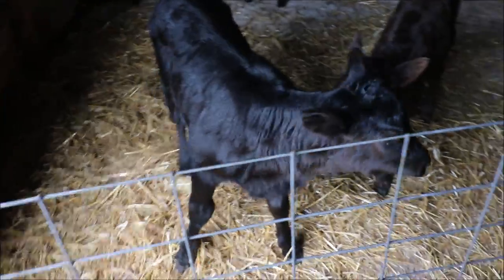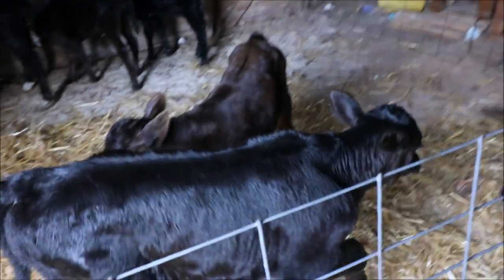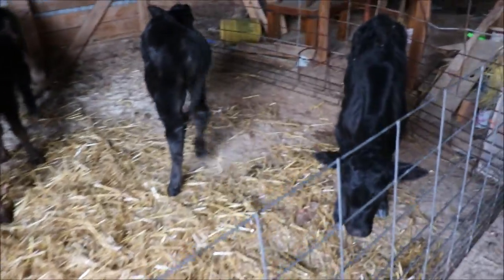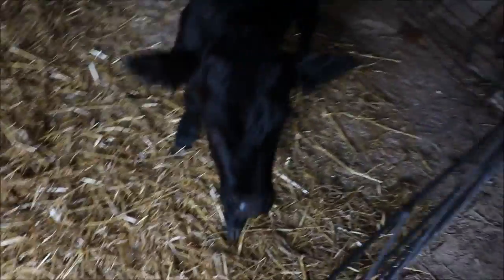So there they are. She's really heavy. Biggest one there. There you have it. This is the older one. She was already in here.